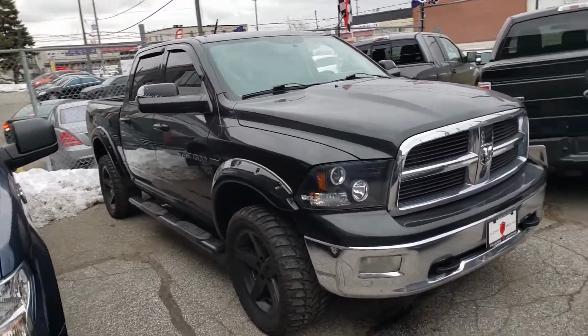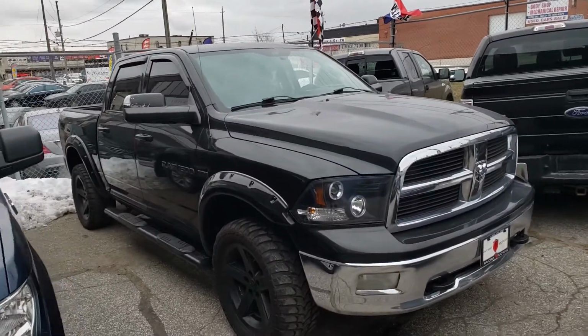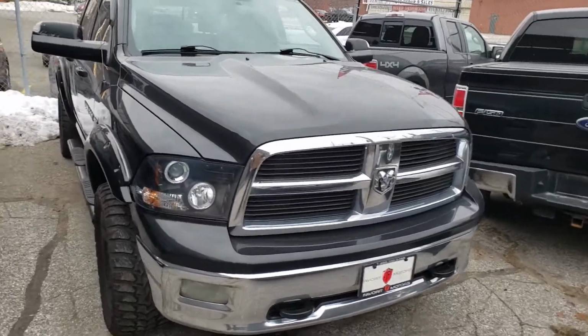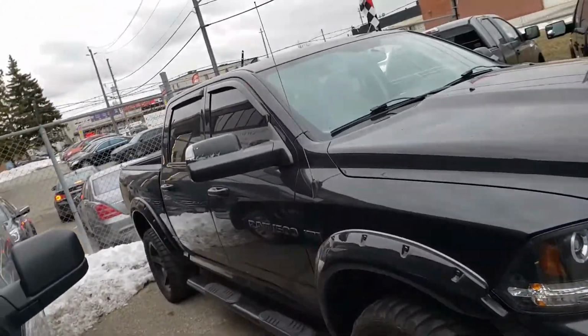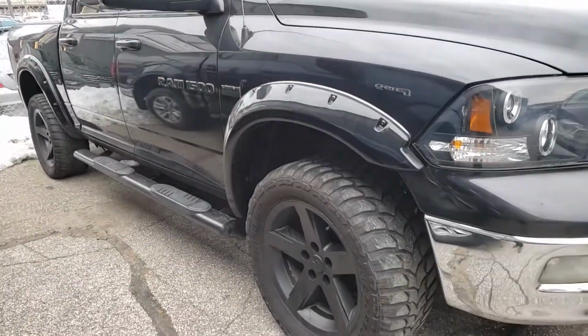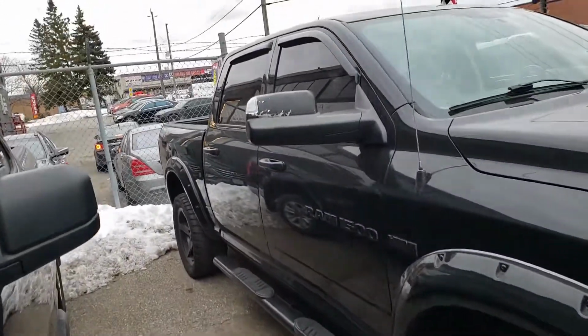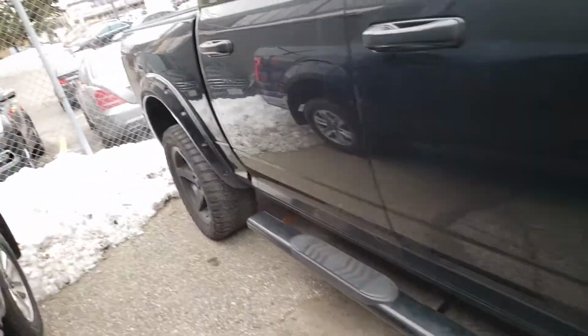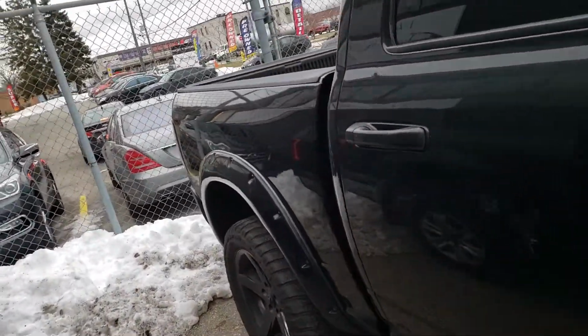Today we are in Toronto. We're looking at this 2011 Dodge Ram 1500. It's got 191,000 kilometers on it. Fender flares, big knobby tires. I would say it's in work truck condition.